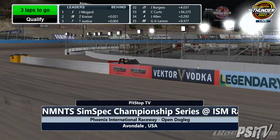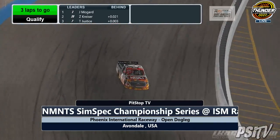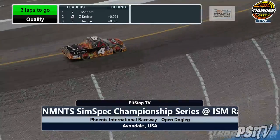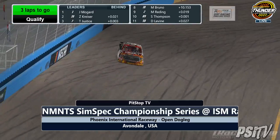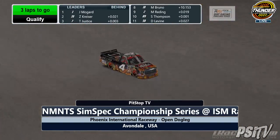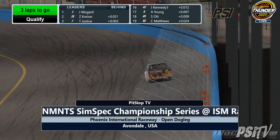I will say I expect some slide jobs from guys like Bradley Wilson and even maybe Michael Redding, Tyler Justice, some of the more aggressive drivers that have a wrap on this place. I think Bradley definitely falls within that group. Tyler Justice, Jared Beasley as well. So it'll be a lot of fun to watch these guys go at it for 150 laps, I believe, right?